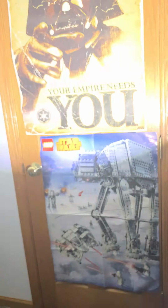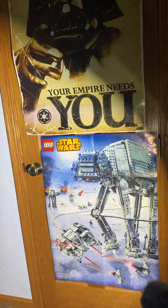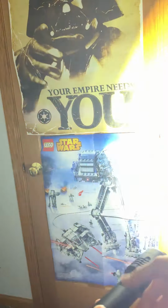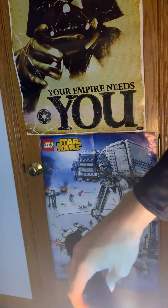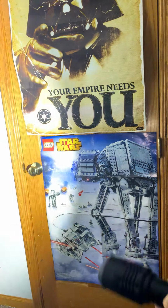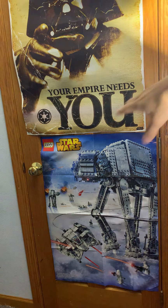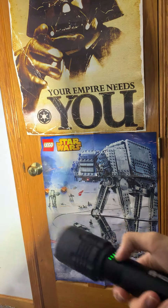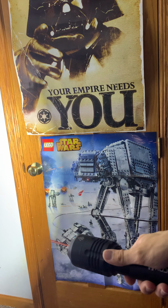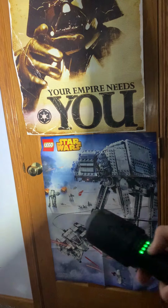Say hello to my Kodiak flashlight. As you can see, I'm spinning it in a circle. And it doesn't matter where I turn it in this room. It's still so bright that it can actually let you see the posters on my door. It's got high light, mid light, and a low light. And then it turns off.